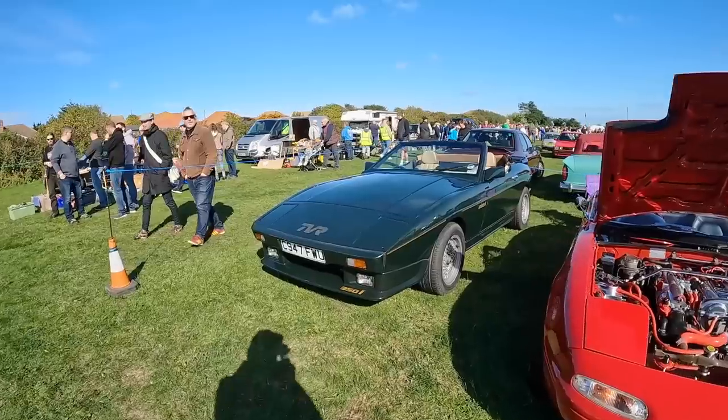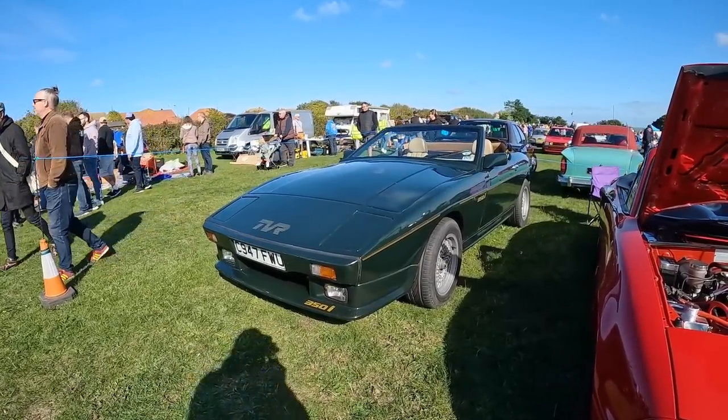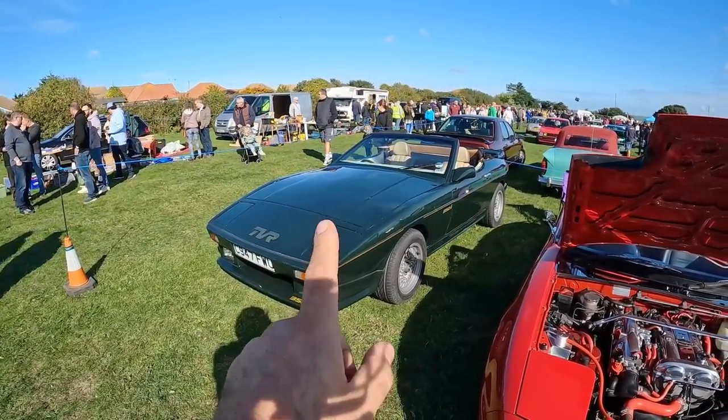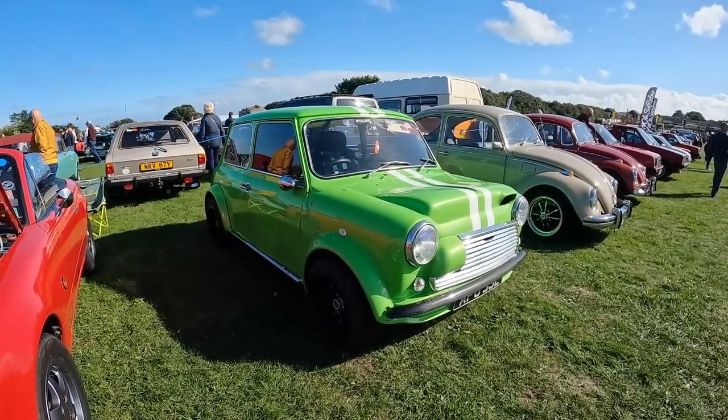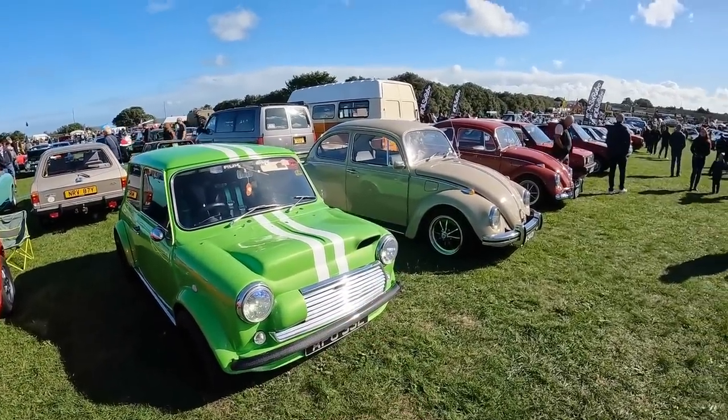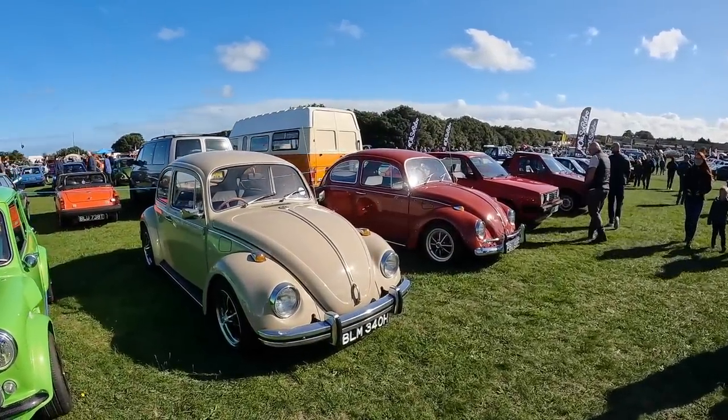And then throttle bodies. Over here we've got a TVR 350i, which is actually the chassis that Gary Ball used for his fiberglass shelled Mark 1. Really interesting looking bright green Mini with some sort of custom bonnet on it with an air intake. And next to that, a couple of old school Beetles.